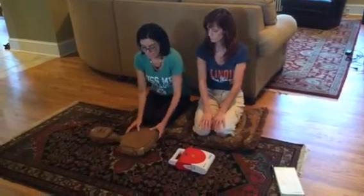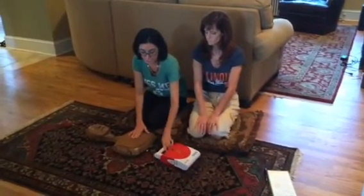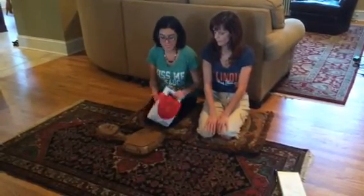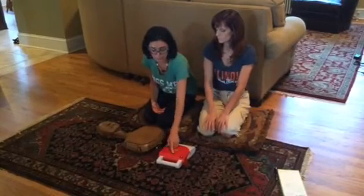So you'll have someone continue doing chest compressions throughout, if you have someone to help you while you set up the AED. All this time somebody's pressing on the chest, and to work the AED, all you have to do is turn it on. So find the on button, usually it's right in front of the device.